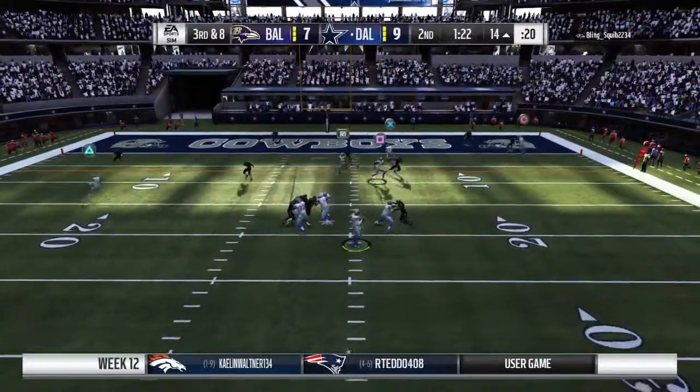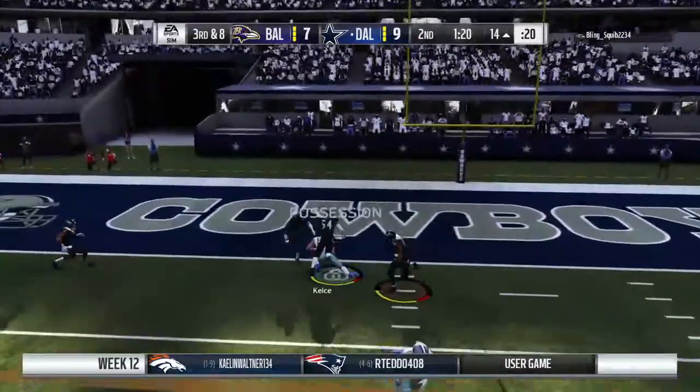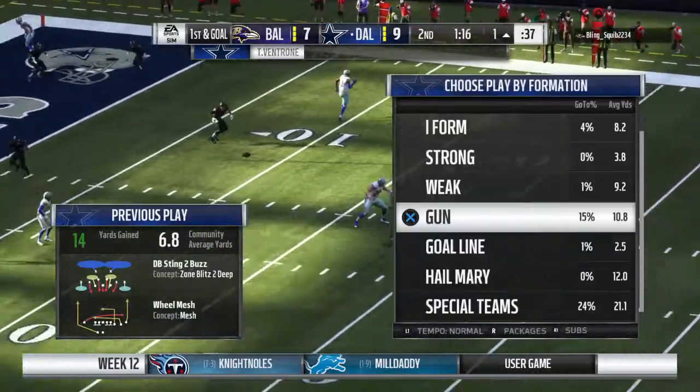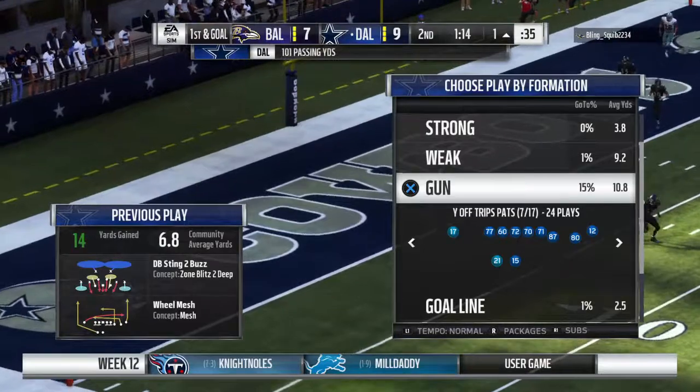They'll set up to throw. The tight end Kelsey has it over the middle. They're able to convert on 3rd down, and that sets up a 1st and goal.